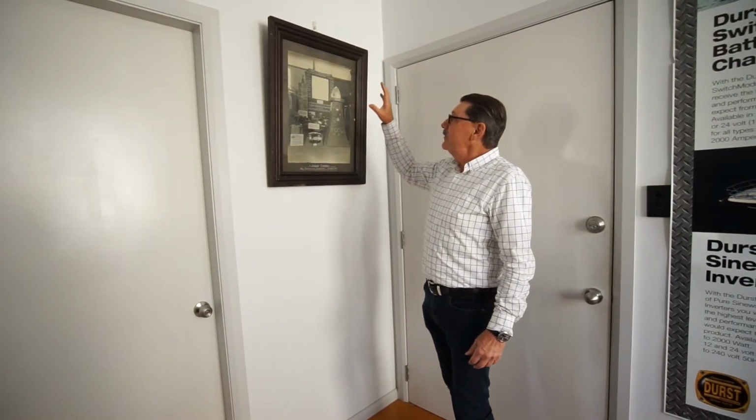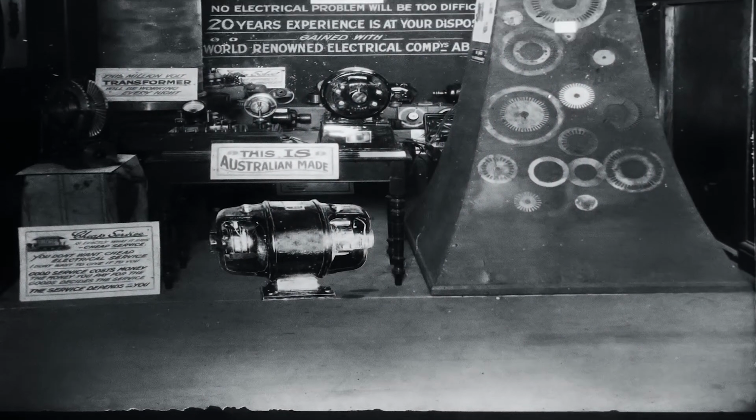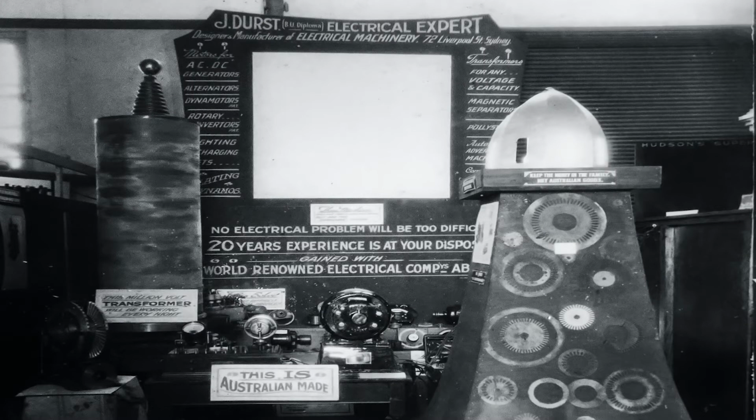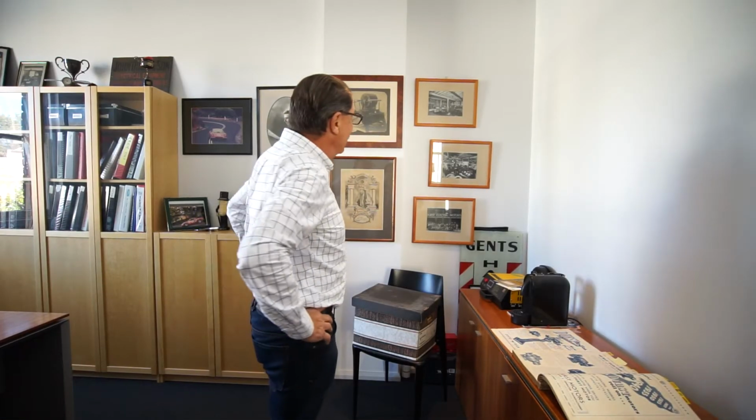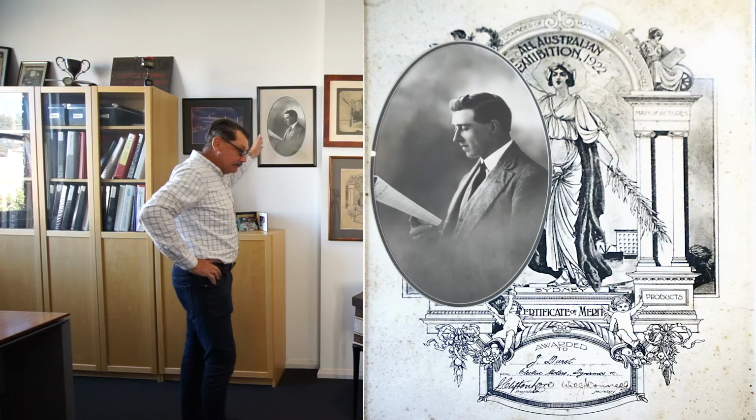This photograph just shows an exhibition, my grandfather, John Durst, electrical expert, 1922, Sydney Town Hall. What stands out the most is this wonderful hand-painted sign, this is Australian made. And even nowadays, in 2018, we proudly are Australian made. Welcome to my office, and on the wall are just a few lovely old photographs that just show the history of the company and the founder, my grandfather.